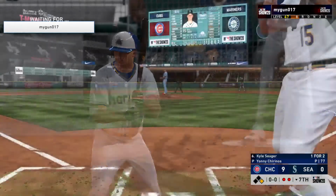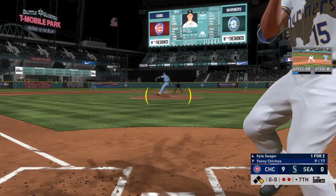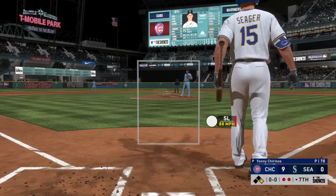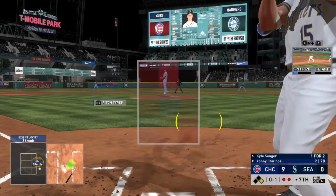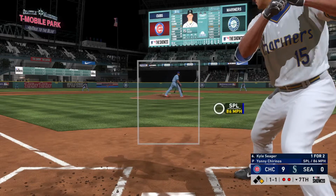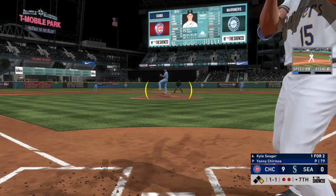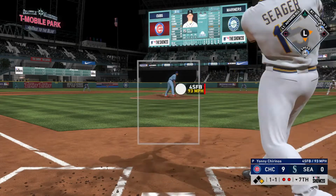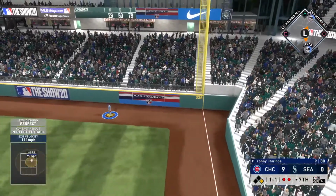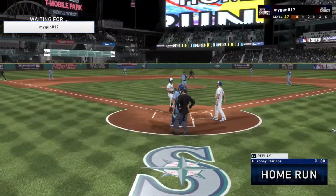So coming to the plate, Kyle Seager. He's 1 for 2 in this one. First pitch of the at-bat. Here's the 0-1. Now a splitter, and he lays off a ball and a strike. A runner on first with 2 away. Seager, right field, and carrying well. And that ball will stay fair, and it's gone. A home run.